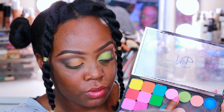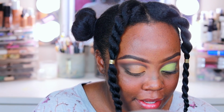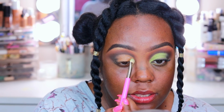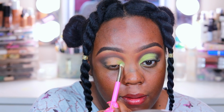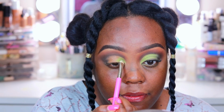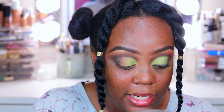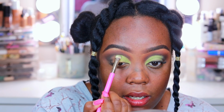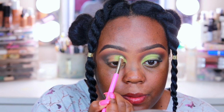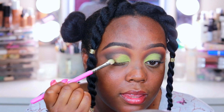I'm gonna be using Leafing So Soon from the summer collection. I really, really like this shade. I am a green girl. I like to wear greens and blues and colors like that, especially olive green. That's one of my favorite, but this green is more like a neon bright green, and it is everything. Super, super pigmented and not having any problems with pigmentation or anything like that.